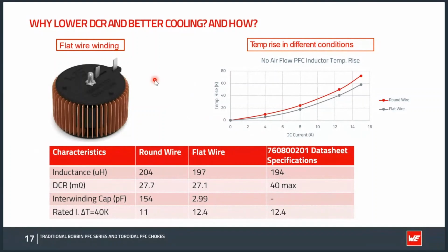So how are we achieving this? One, it's because we are using the flat wire design compared to the round wire. Because we have a flat wire, we are increasing the surface area, and it will dissipate the heat more efficiently. It will contribute to a lower temperature rise even under high current conditions.